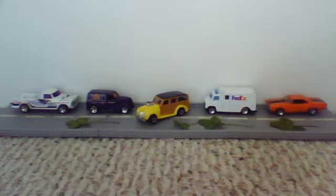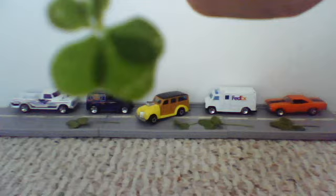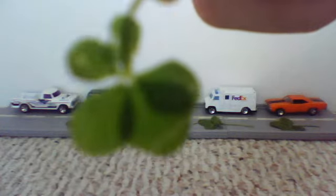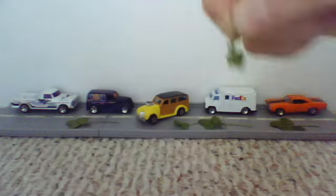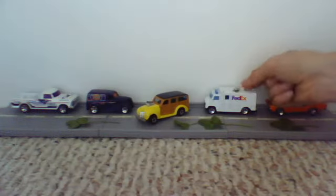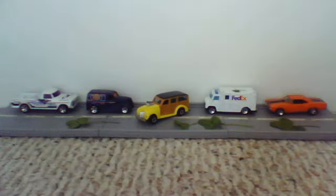And here's the very, very small one. Sorry, guys. Can't even grab it. It's really small. Bring it up to the camera. Five leaves. So, those are the clovers I found today.